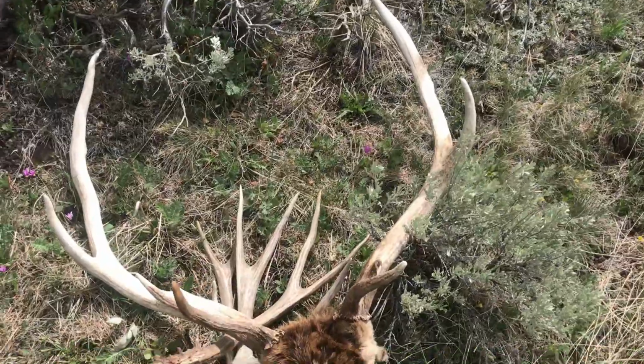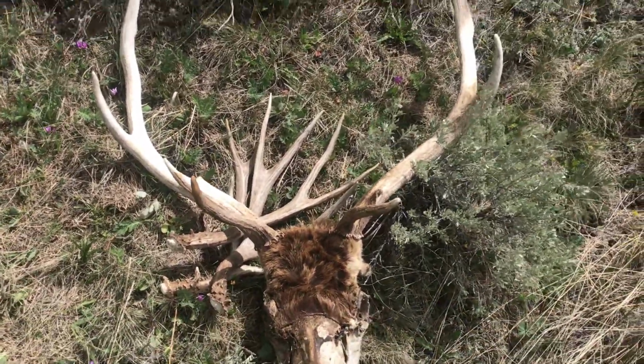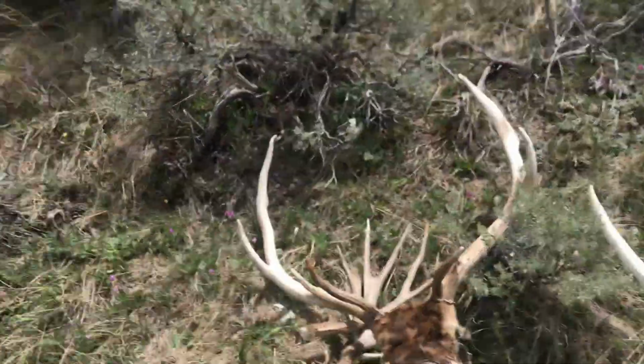Pretty good start to the day. Let's see what we've got now. So there's the day so far. And still have a ton of country to hit on the way back towards the truck.